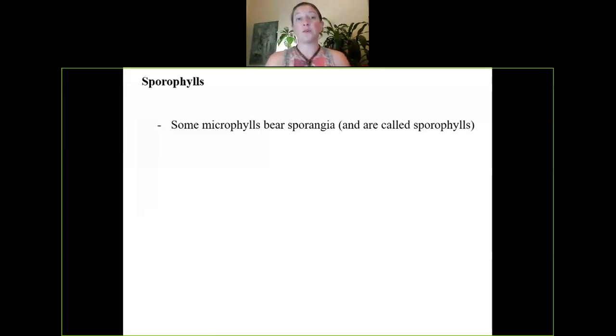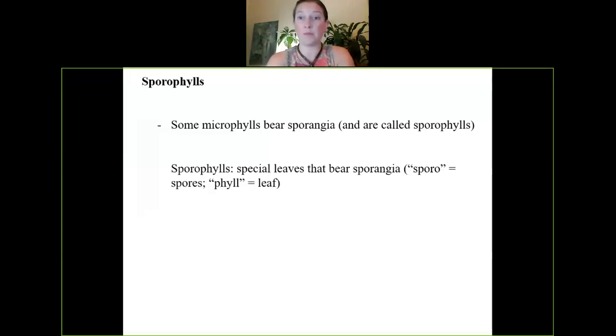Okay. Right. So lycopods have microphylls, and in some cases the microphylls have sporangia on top of them. If the microphylls have sporangia on top of them, we call them sporophylls. Phyll again is leaf, and sporo refers to sporophyte, right? A sporophyll is a leaf that has a sporangium on it. So sporophylls are leaves that have structures on them that ultimately produce spores.